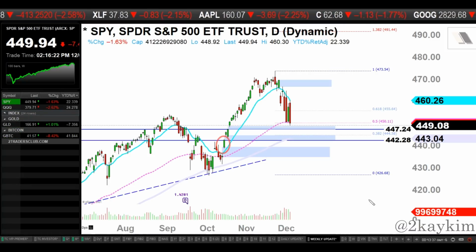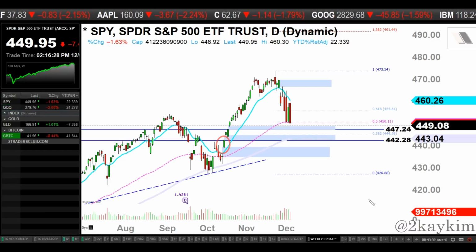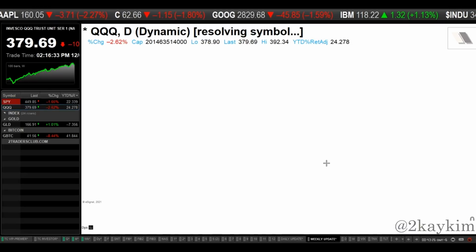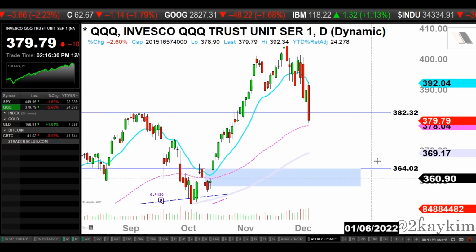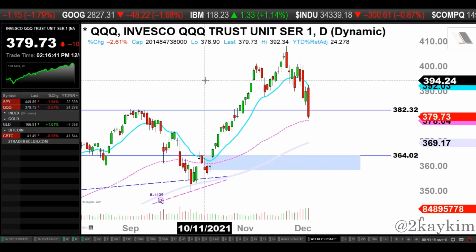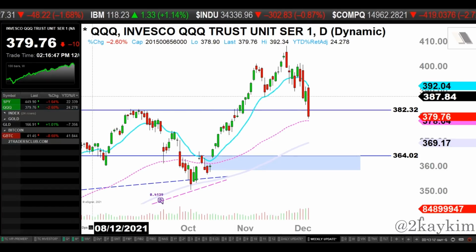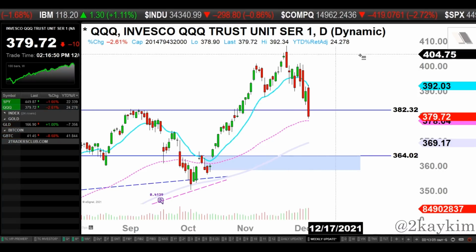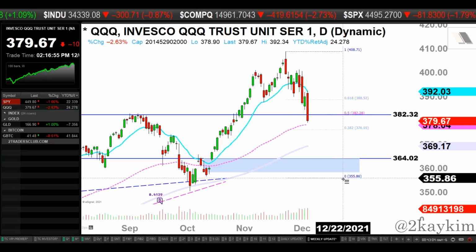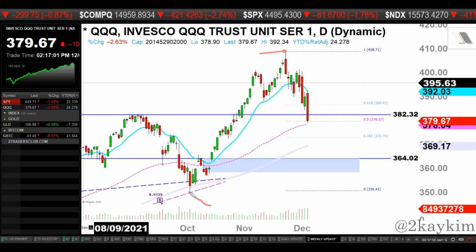And again, this isn't anything new. We've seen this happening this entire year and last year, right? Let's check out the Qs and talk about the Qs quickly. Let's zoom in a little bit on the Qs. It looks like there are no real gaps until 364, but on the Qs you can see we have the midterm moving average. You know what I'm going to do? I'm actually going to put in my fib here. I'm going to use that all-time high peak and the recent low in October, right?